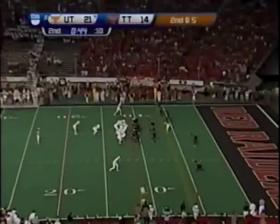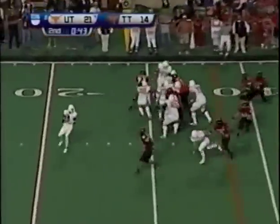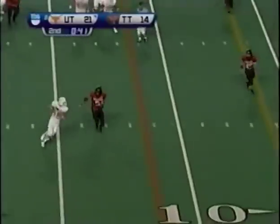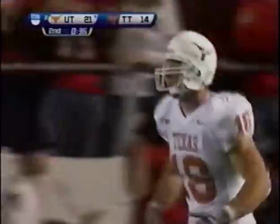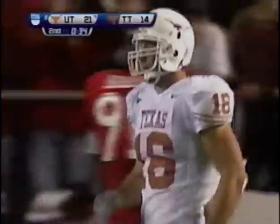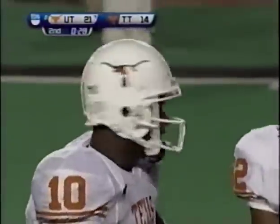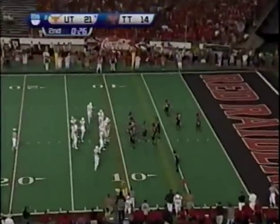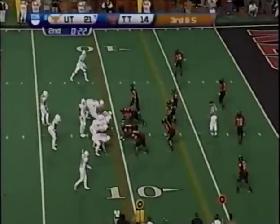Second down and 5. Young keeps it, looking, throws complete, down to the 10-yard line. David Thomas is upended. Pretty good tackle by John Saldi. Yeah, if he doesn't make that tackle, I think David Thomas gets to the end zone. Good open field play by Saldi. That'll set up a third down and 5 situation now from the 11-yard line. They got to get down to about the 6.